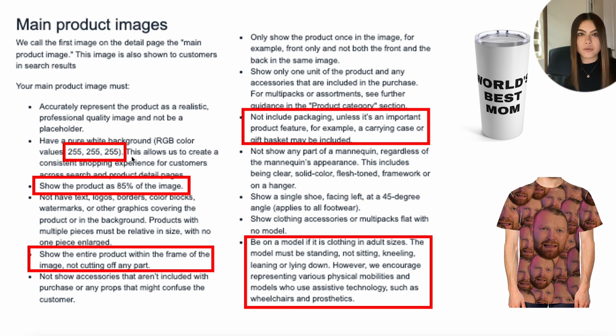So that's RGB values 255. You need to show the product as 85% of the image. Can't have any bits cut off. You shouldn't include packaging unless it's an important feature. And I don't think that will be the case in print on demand.